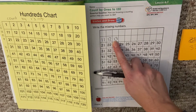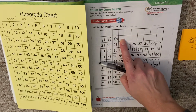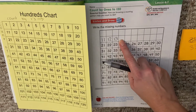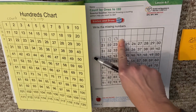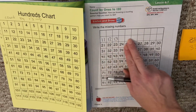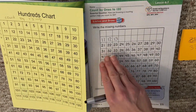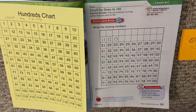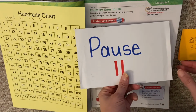Okay, so hopefully at this point you can just keep counting 11, 12, 13, and keep going. If you need to keep going back and starting from scratch and counting as you go, okay, starting from 11, 12, 13, think about what comes next, you can. Okay, if you need to, right, if you can't think of your numbers, you might need to use your hundreds chart to help you. But I really want you to try at this point in first grade, we should be able to count on from 11. So pause, finish filling in your row, hit play when you're ready.